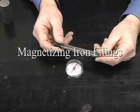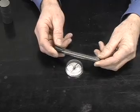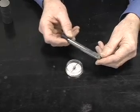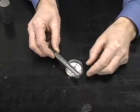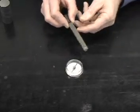I have here a test tube filled with iron filings and then stoppered at the one end. And you can see that when I bring it close to my compass, there's really no response to the compass.